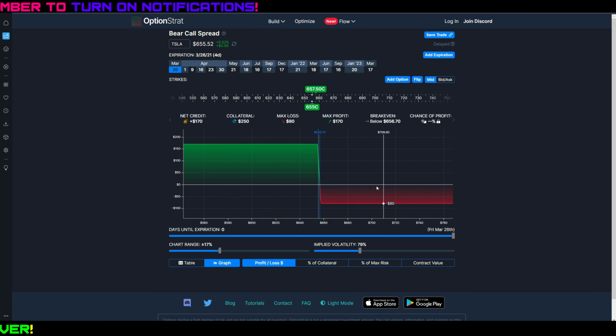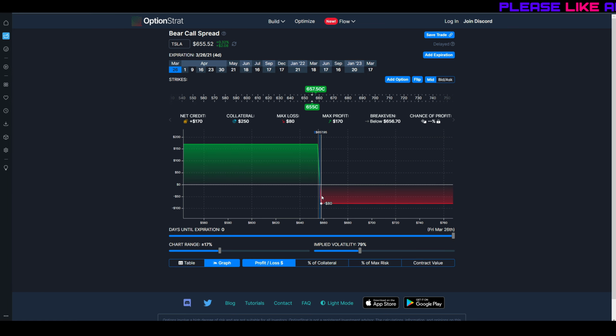And that's because if the share price ends up being between your strikes, let's say share price on March 26th, Tesla closes at 656, so it's between your strikes, a lot of funky things and a lot of bad things can happen in terms of options being exercised and assigned. So you really don't want to be in that position. Again, not financial advice, just my opinion.